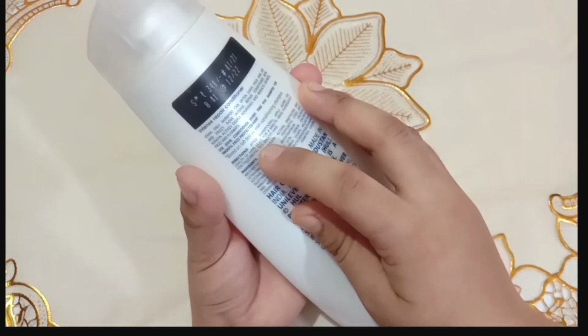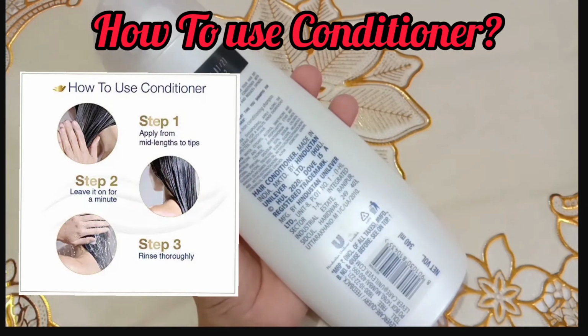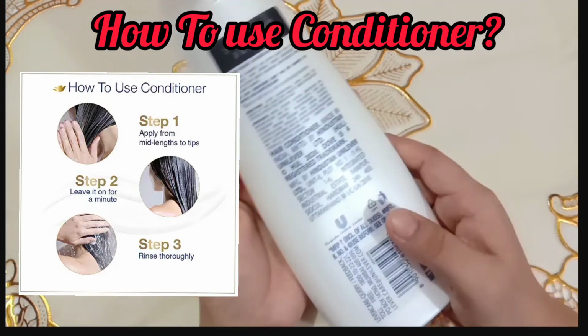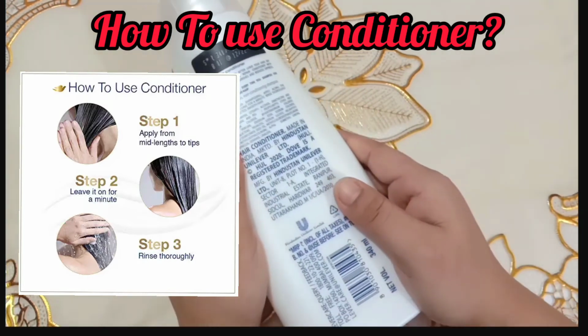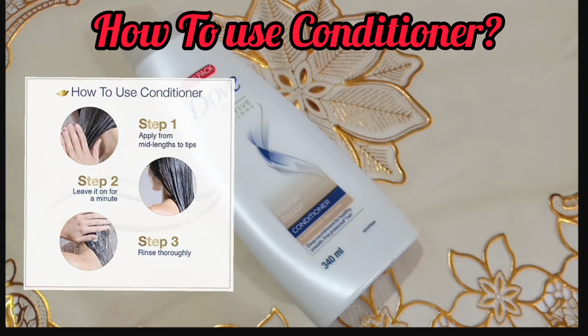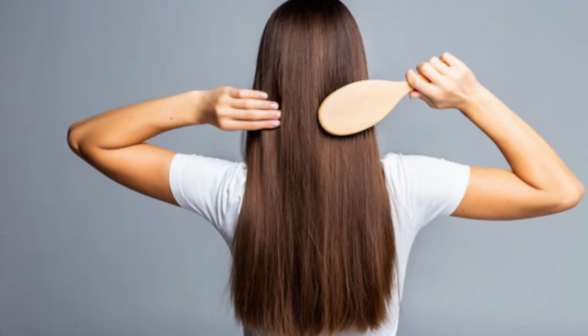Now let me tell you the right uses of conditioner. Whenever you finish shampooing the hair, you should apply conditioner on the length of the hair, and please do not apply on the scalp because it's not good for the skin or scalp. If you do so, then it might cause skin issues like dandruff and so on. After applying on the hair length, leave it for at least 2 to 3 minutes and then wash off with water thoroughly without leaving any conditioner on the hair. When your hair is dry, you will definitely see that your hair is smoother, silkier and free from frizziness or roughness.